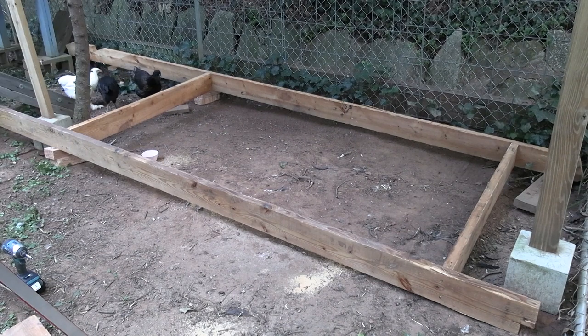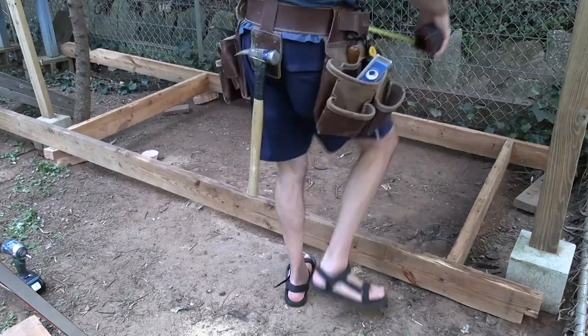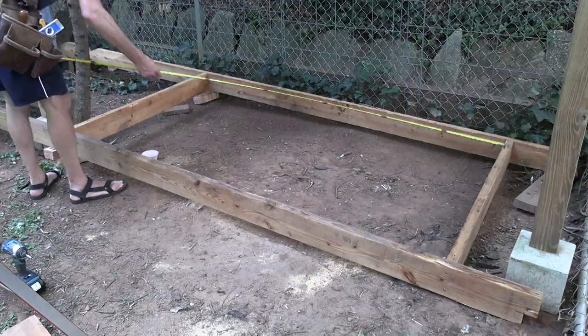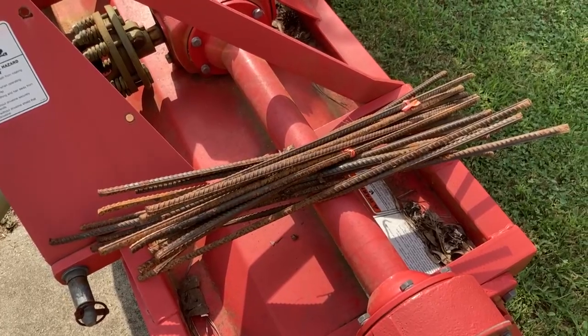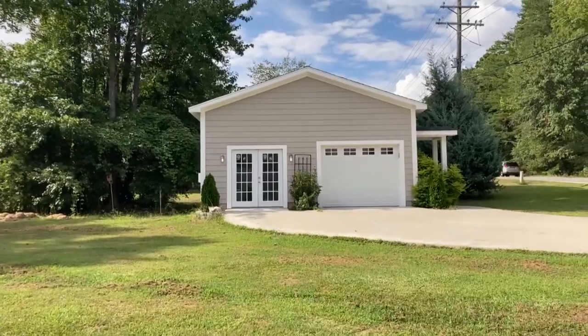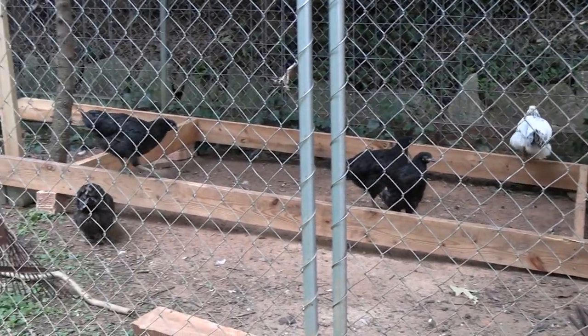I'm probably gonna have to check it for square several times before we're done, but I'm gonna have to get some stakes to hold it still while I square it up. Aha, my dad had some leftover rebar cutoffs from when we built the garage. All right, girls, it's time for me to get back to work.